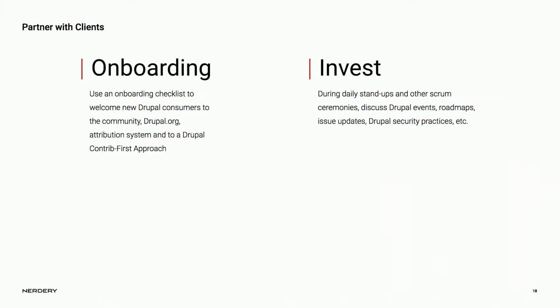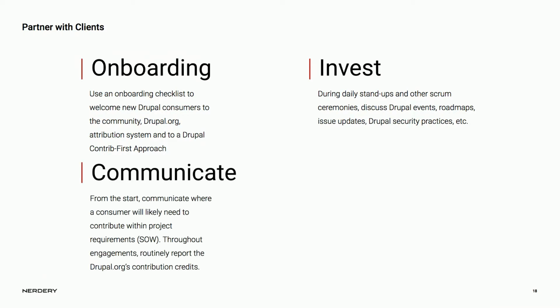Or when you're doing discovery and you're learning or evaluating different solutions, you're bringing that information back and you're sharing it. Not just the information, but you're sharing how you found it, right? You're investing in their knowledge of the community. And then just communicating. Some of these topics overlap a lot, but you're constantly communicating. If you onboard them with the Drupal attribution system, if you're not familiar with Drupal attribution, when you participate in issue queues, you can get issue credits.